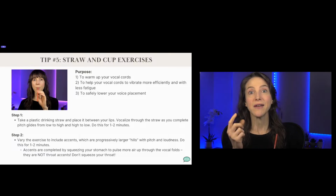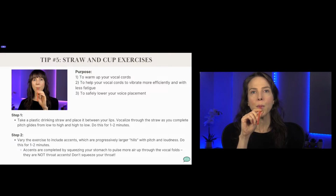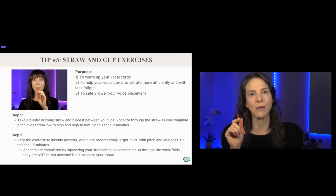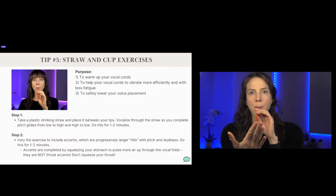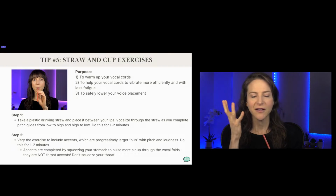You want to introduce airflow to this exercise, just like every other exercise. So if you put an H sound at the beginning, you're going to get more airflow. So think about saying who through the straw. And it sounds like this. So hopefully you could hear the sound, but also you could hear the airflow as it came through the straw. If I put my hand in front of the straw, I feel a steady stream of air. I feel a lot of air, right? And right away I feel a little lightheaded, okay?